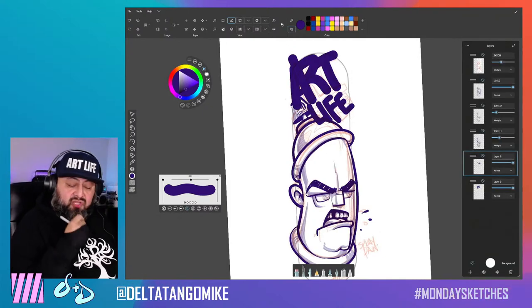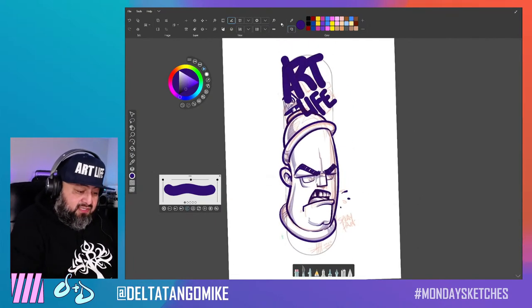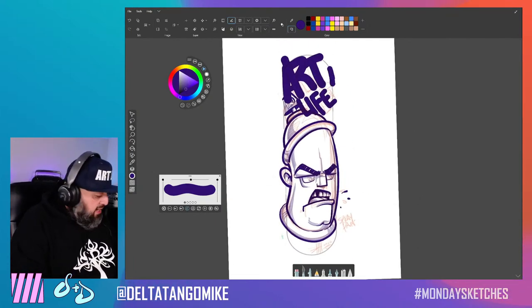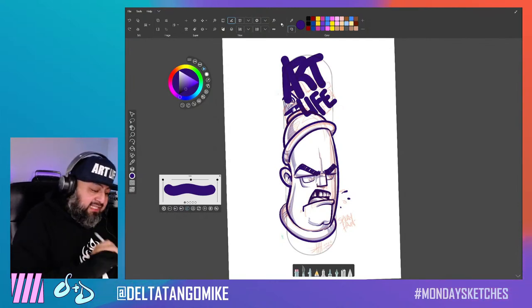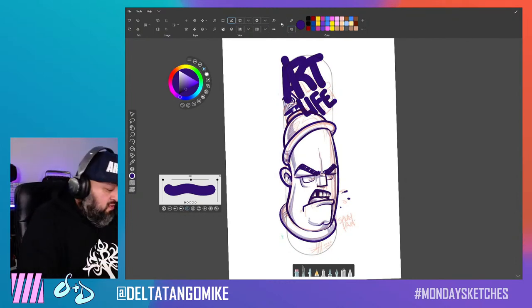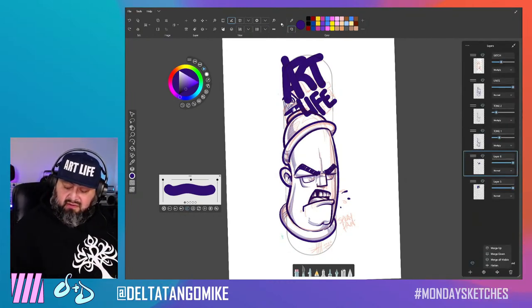All right, so what I want to do... Oh, yeah, I was talking about the skateboard. There's a skateboard right here. You can see the outline right there, right? There's an outline down here. I'm going to add that last because right now I want to focus just on the artwork. Okay, so I got the art life. Let me go ahead and I can put those together.